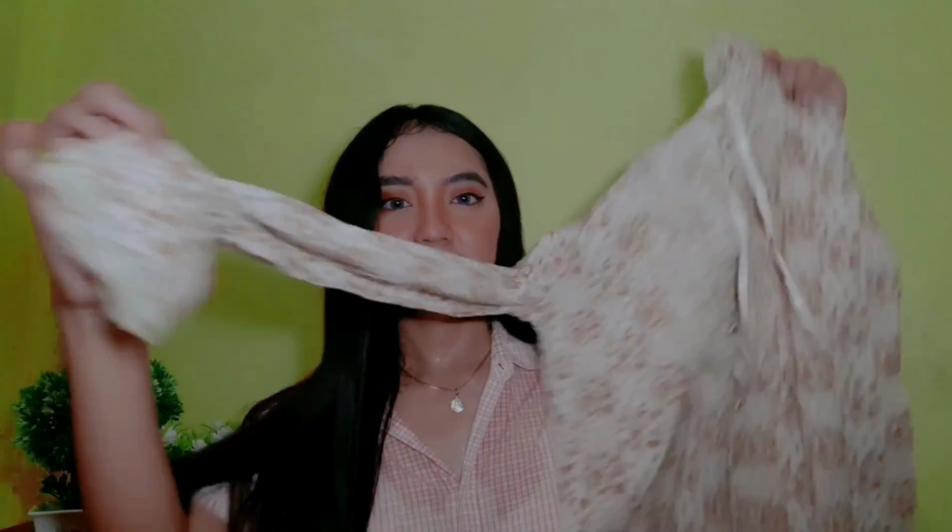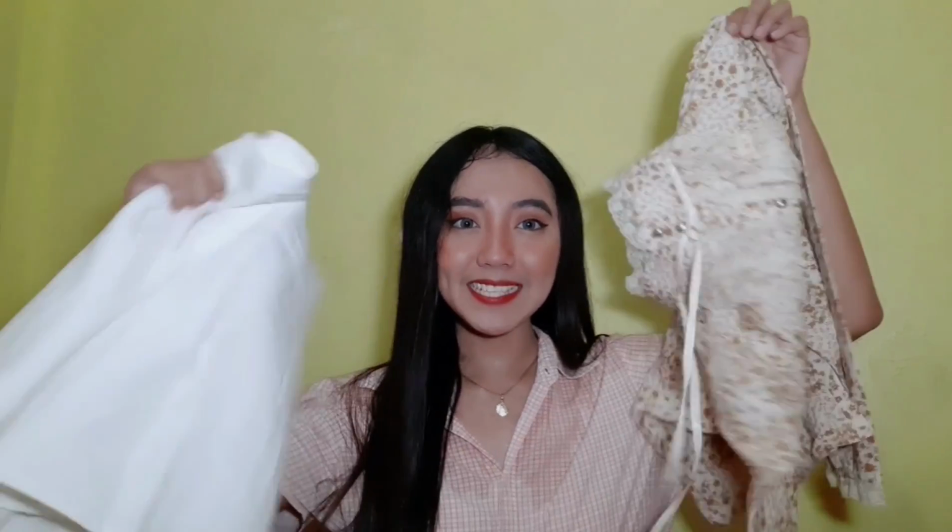Second outfit, I got this cute vintage long sleeve. May lace-lace pa siya sa details. And sobrang favorite ko to. And I partner it with this Korean skirt. And hulaan nyo lang kung magkano ko ito binili. I got it for only 60 pesos. And this cute long sleeve, I got it for only 20 pesos. So, for the second outfit, I got it for only 80 pesos. 80 pesos outfit!